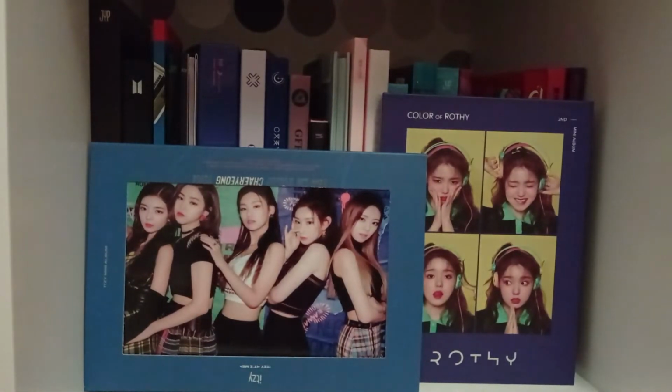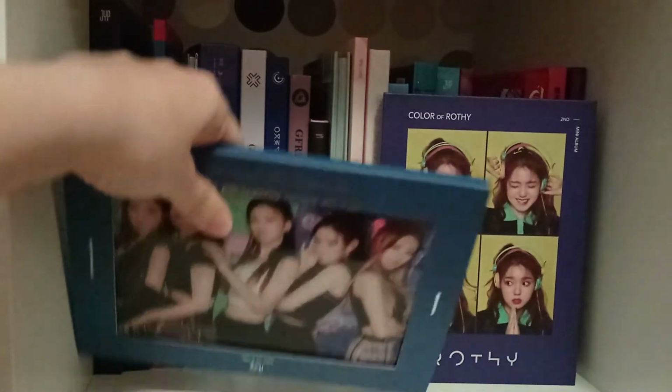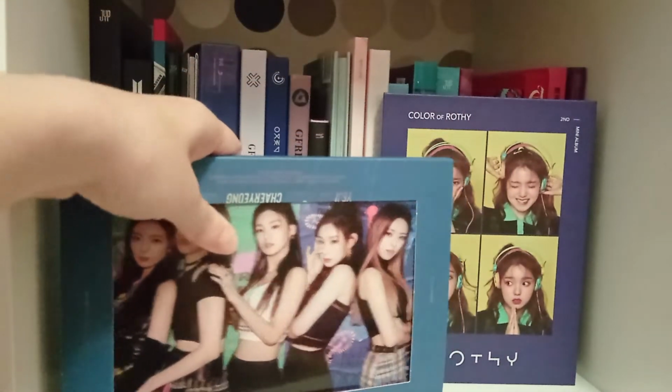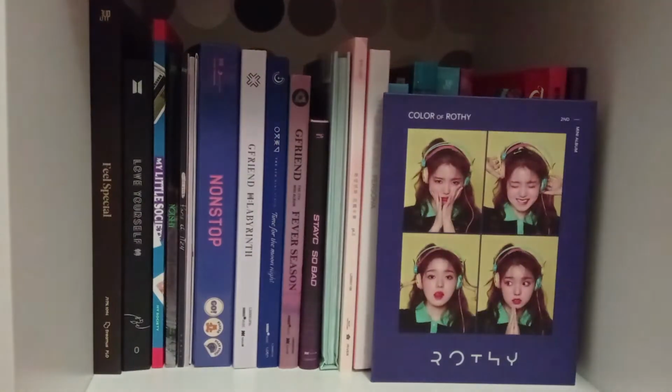Let's try to go in order. First, I've got displayed this copy of my ITZY album because I liked that the full group was on it. As you can see, the thing is upside down. I just noticed, but well, I don't really care.